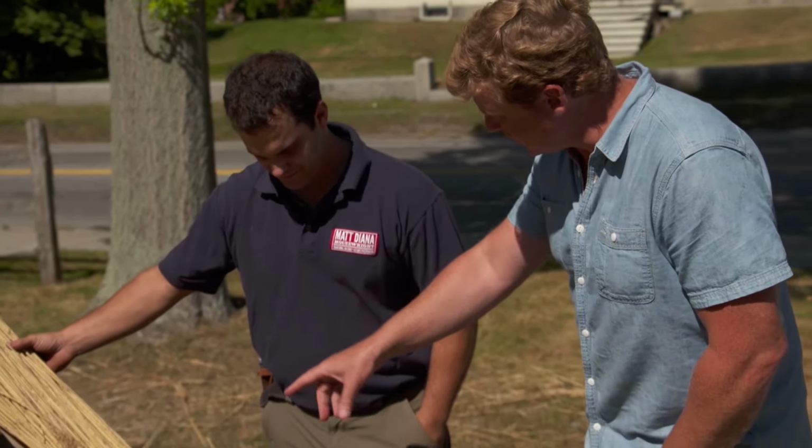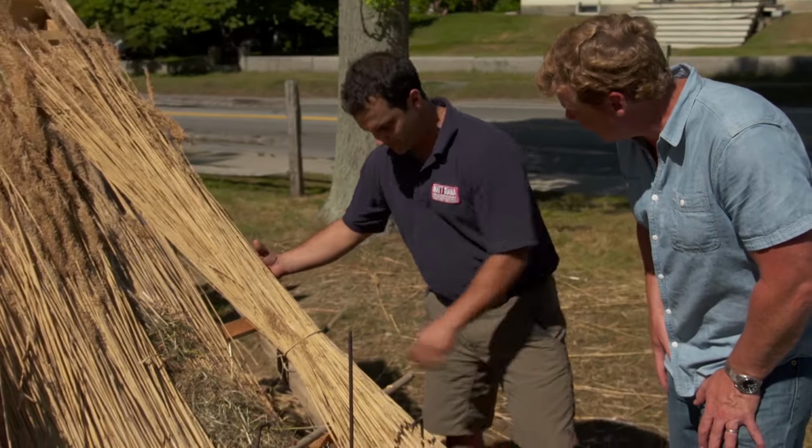Exactly. Seems kind of a complicated process. Walk me through where you start. I'm seeing a little bit of a roof frame there, right? That's right, that's right.